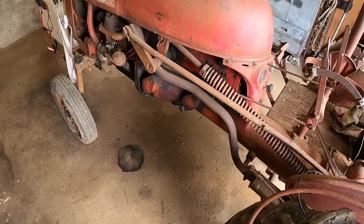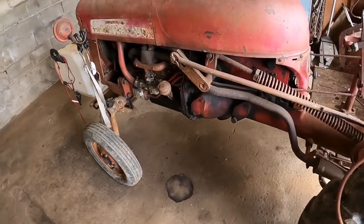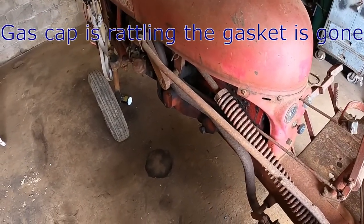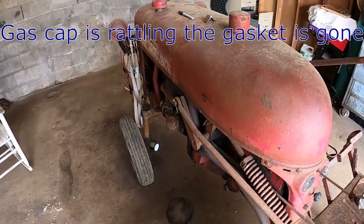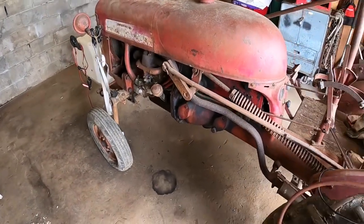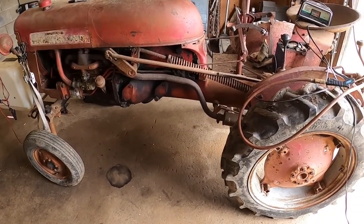Not bad for sitting for months. A little hesitation in it. Well, I adjusted on the carburetor just an inch. Seems to be doing a little bit better. Oh yeah, running like a sewing machine now. Okay, I believe we'll get everything situated here and wrap this one up and call it a video.